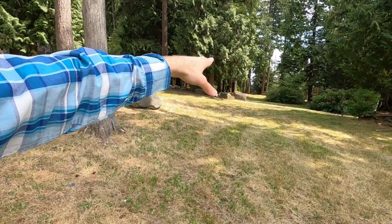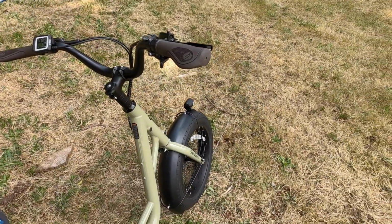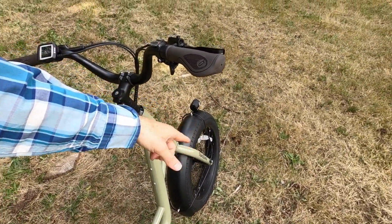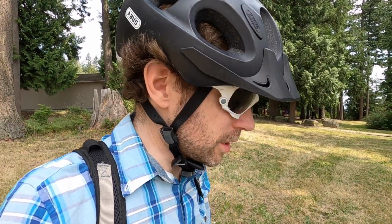It smooths over things a little bit more and gives you just a smooth transition. But again, sometimes those are not high volume in terms of air. I have the pressure at like 25 on these. There isn't a min max recommendation. They just say inflate to 35 psi. So I'm kind of going off what I've seen with other fat bike tires. They usually say like 5 to 20 psi. So these are a little bit higher psi, which was interesting to me.